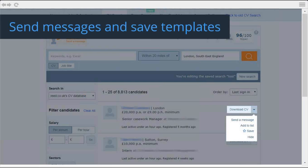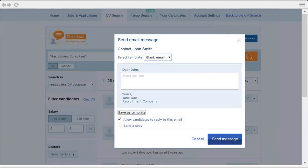So once you found a candidate that you're interested in, you've obviously got the option to download their CV. However, you can also go through to add them to a list, which we showed you. If you no longer want to see that candidate, you've got the option to hide them from these particular searches, or you can send them a message.